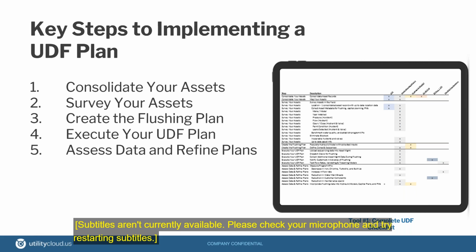So we're going to talk about consolidating your assets. We're going to dive into how to conduct criticality assessments and condition assessments on those. We'll talk about best practices for creating that flushing plan. And then how do you execute it? So we'll migrate into the execution of your plan. And then what do you do once you've made it through these processes? We want to look at what assessing the data looks like and practices for refining it to make it even better in years moving forward.